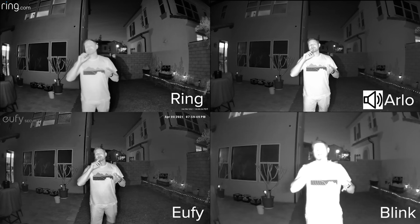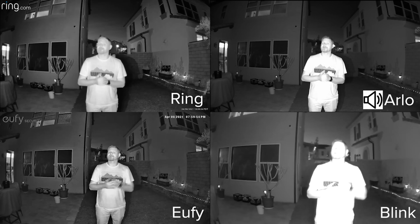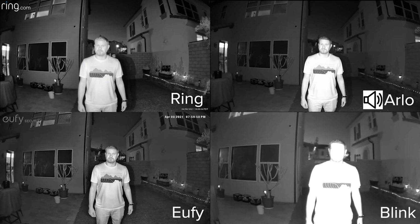So what I'm going to do is turn the cameras around so we're just getting one at a time, and you can see what it looks like with its native IR sensors. So let's go ahead and take a look at one camera at a time.